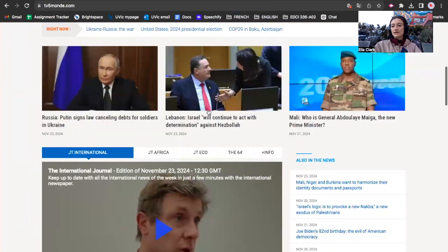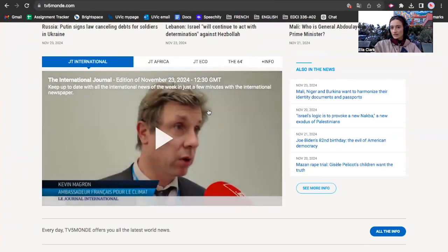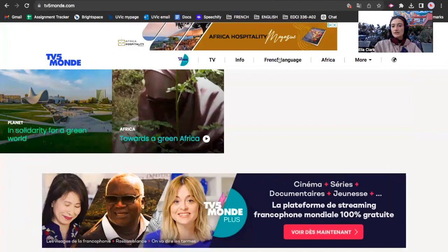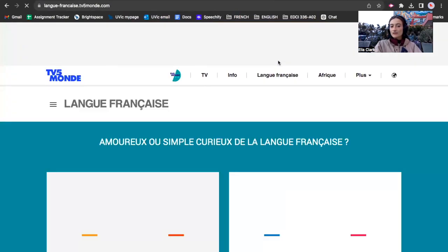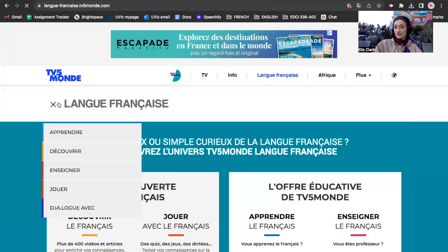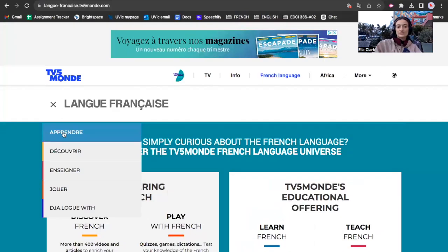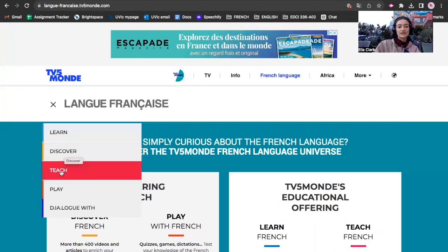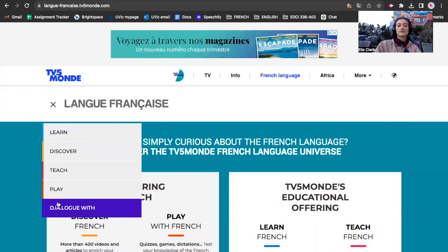When you first enter the site, it looks like a news website, which can be used for this purpose as well. But here on top where it says French language, if you click that, you enter the learning portal. So this is to do with French education. When you click on the sidebar here, you see it says apprendre. Oh, there we go. There's the translation. It says learn, discover, teach, play, and dialogue way.